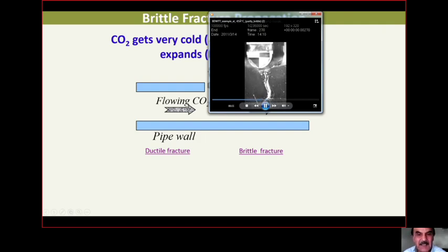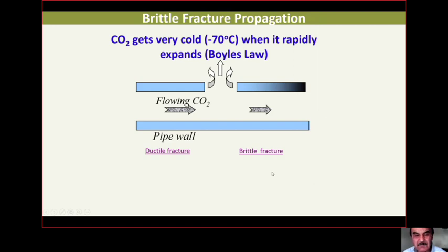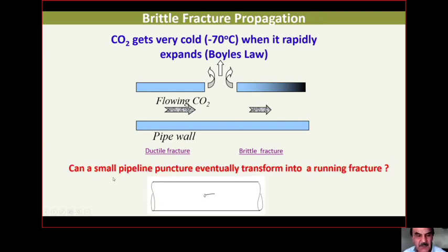And if that happens in practice with a CO2 pipeline, you can have an instantaneous running fracture. So a small hole can potentially transform into a brittle running fracture, resulting in a significant release of CO2. So this is a big question mark that we need to answer. We have an initial puncture. Can we have a scenario where, after a time, the pipeline gets so cold that the initial puncture results in a rapidly running fracture, followed by the splitting of the pipeline and a huge amount of CO2 released? Obviously, that's something that needs to be avoided. Again, nobody knew the answer then.